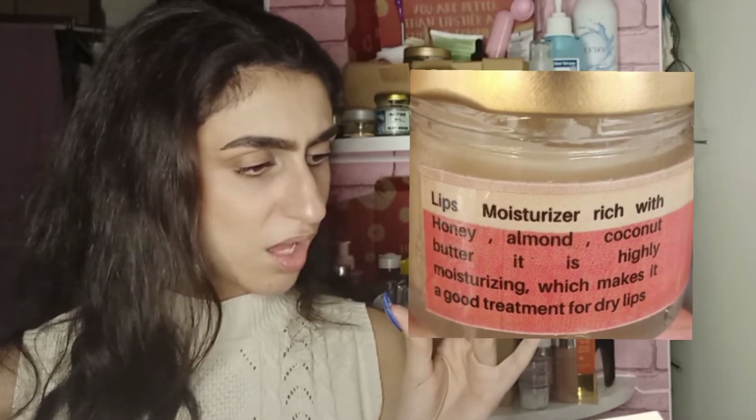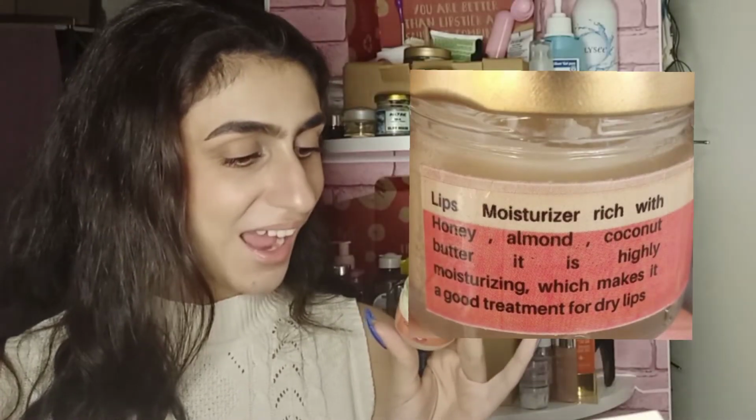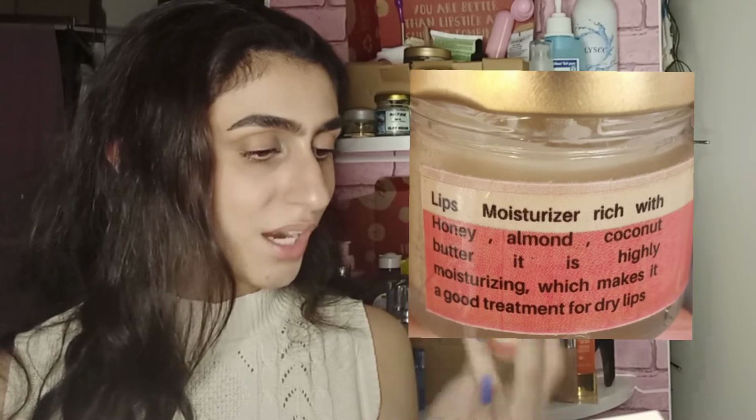It has honey, almond, coconut butter. Oh, that's the buttery feeling. And it is highly moisturizing, which makes it a good treatment for dry lips. I got this, I think, in January, and it was still pretty cold and wintry. When I was using it, I woke up in the morning feeling pretty good about my lips. I didn't wake up dry. I really hate lip balms that just fade away, especially when you're asleep, because I want to wake up with lips that are not annoying the living hell out of me.